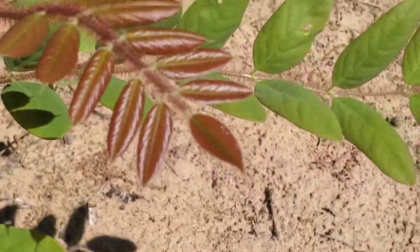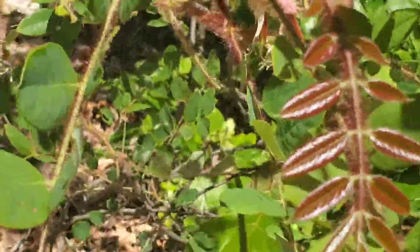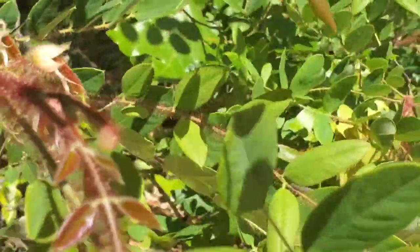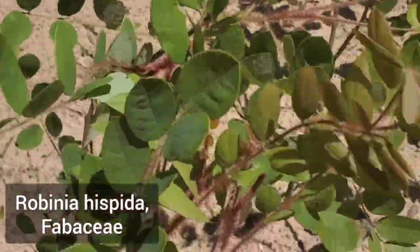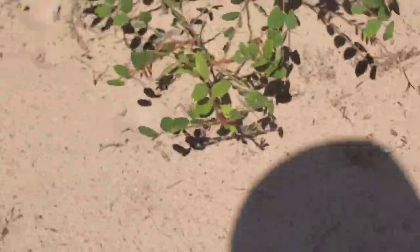God, that's cool, though. Oh, man. And there was a little one that I'm looking for. Is this a... Wait a minute. Oh, no. I know what you are. This is bristly acacia. Ah, shit. Okay, this isn't cool at all, actually.